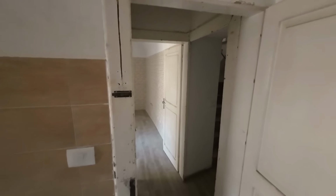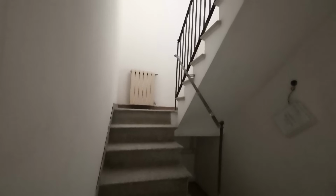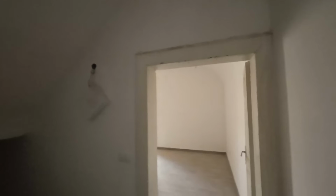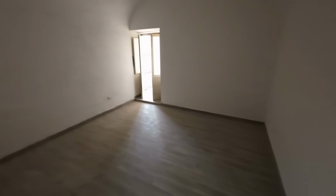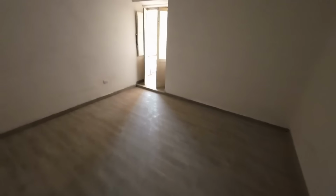Okay, let's have a look at the lounge. So we have the stairwell. In Italian houses, they're always huge spaces, always very grand. So this is a lounge area. It's a little bit dark in here. It's a little bit cloudy today, a little bit overcast. Don't know if you're picking that up, but great. Vaulted ceilings again. All new floors.